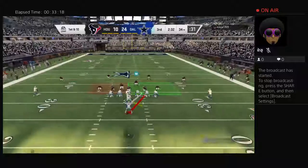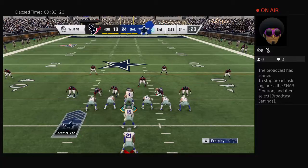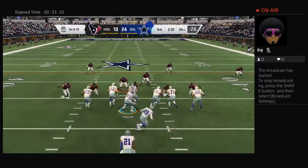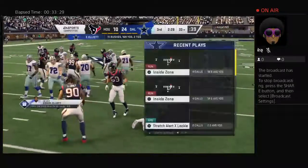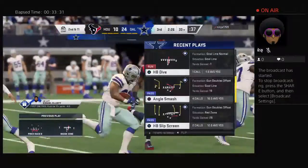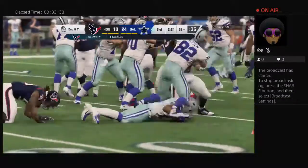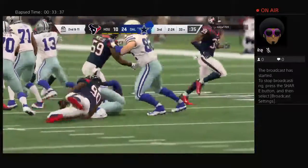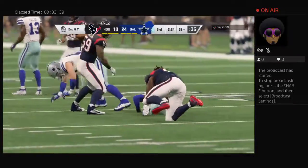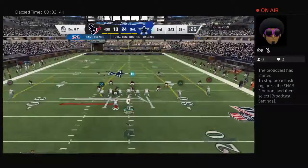From the 34 now, here's first and 10. Tight end left. The give is to Elliott. And maybe a measure of revenge there. He's had his way in this one, but this time they get him behind the line. It'll be a loss of 1, and it'll be second and 11. Second and 11 at the 33-yard line.